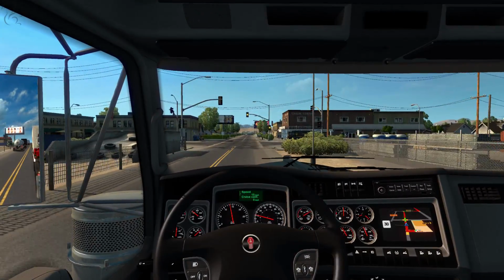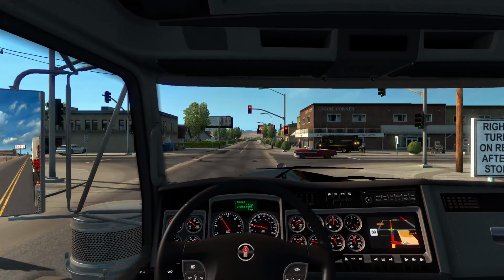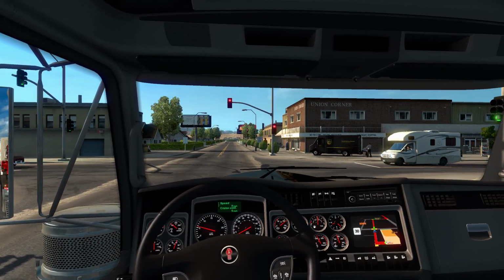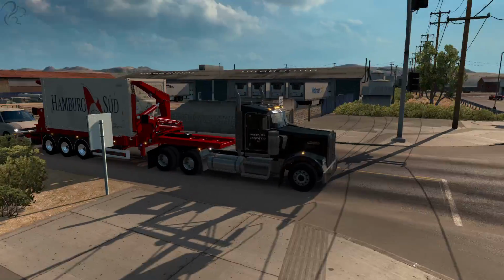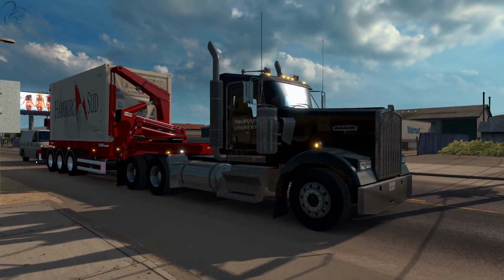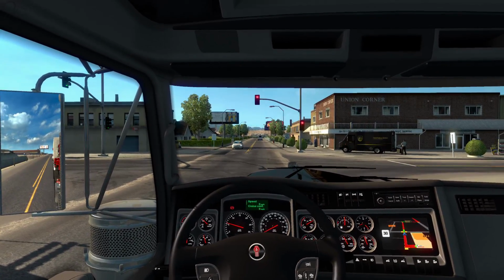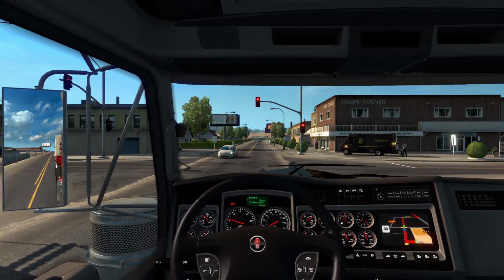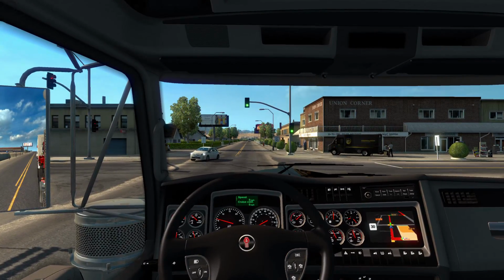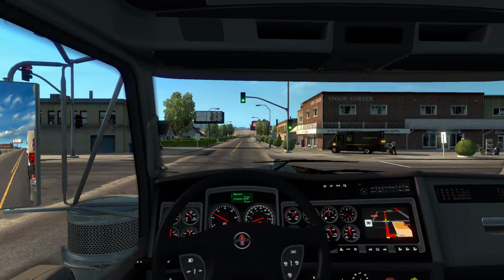Might as well get the speedo up here. There we go. I'm going to wait till the Kenworth mod pack updates, and then we'll take it from there, I think. Because, like I say, unfortunately, because I need to carry on with this series, I have to go with the default wheels. I won't be able to go back and load my previous save once those mods are working. I'll have to just go and buy the wheels again. Not a lot I can do about it, of course. That's what you get for using mods.